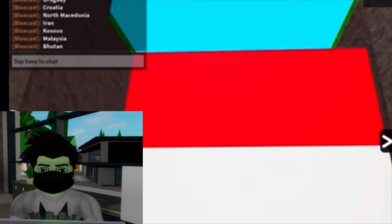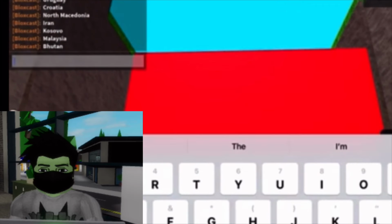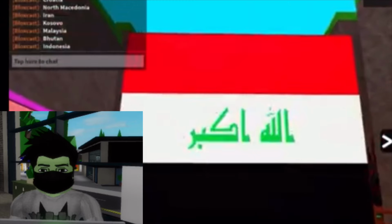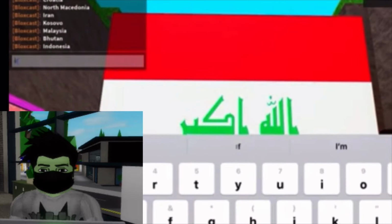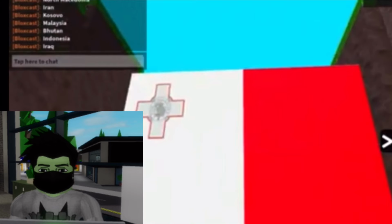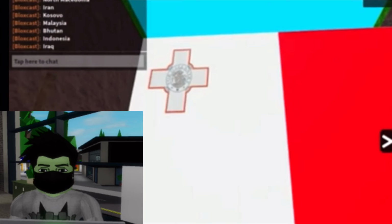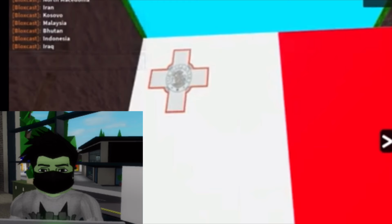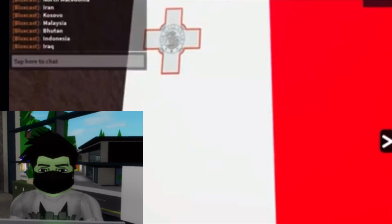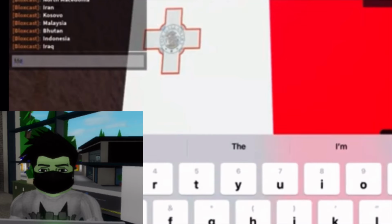Alright, so this one is either Monaco or Indonesia, but it's the Pokeball that I was talking about. They're like Chad and Romania. It's the same exact flag. If you saw this flag a lot growing up, you're unk. This is Iraq. This one is also a squared flag. A very, very small country, Malta.